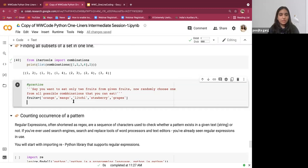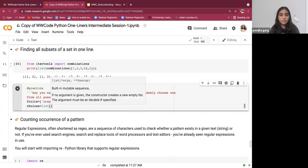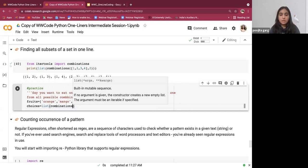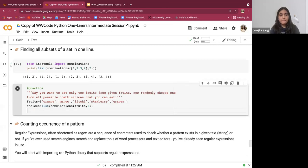Okay, so let's start. First things first, we are going to use combinations. Since combinations is already imported here, I'll not be importing it again. I'll just be putting it in possible choices. So my choices is a list of combinations where my data is fruits, and I want 2 at a time. So that's the first thing. Let's run it once so that we can see what all possible choices we have.